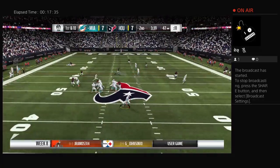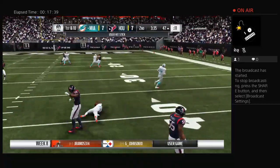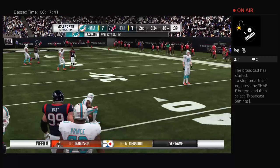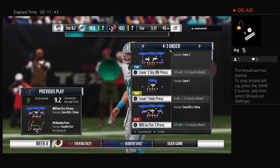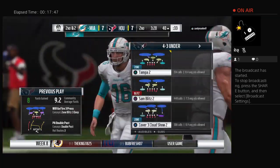Play fake. Here's Dalton, sliding out of the pocket. Brought in over the middle by Glenn, and he'll be brought down, it looks like right at the 40. A good pickup there. 8 yards on the first down completion.